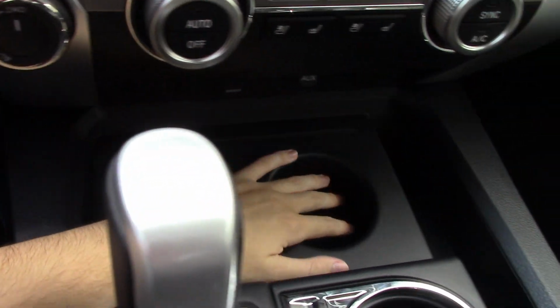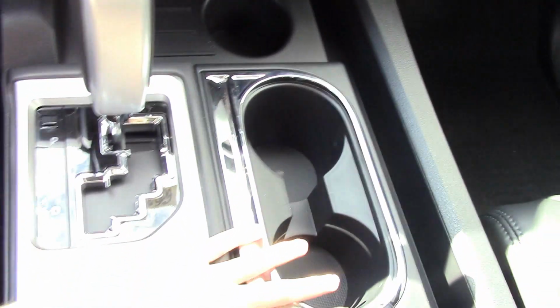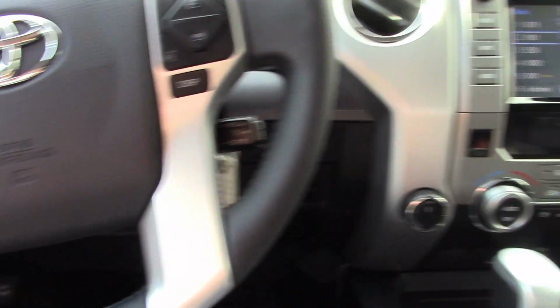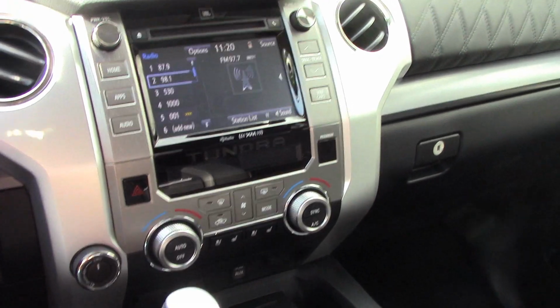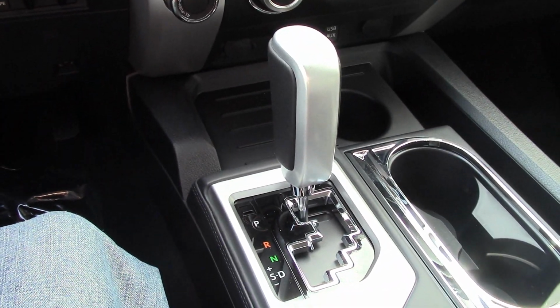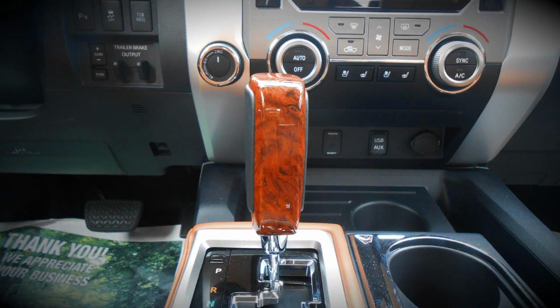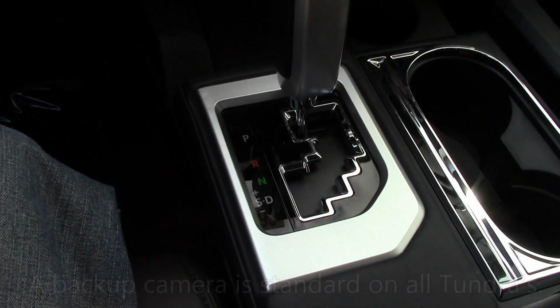Up here you've got some more space and three large cup holders. Not to mention that there are two more located on each of the front doors. All Tundras except the 1794 get this shifter to control the 6-speed automatic transmission. On the 1794, you get wood trim on the shifter to match with the rest of the cabin.